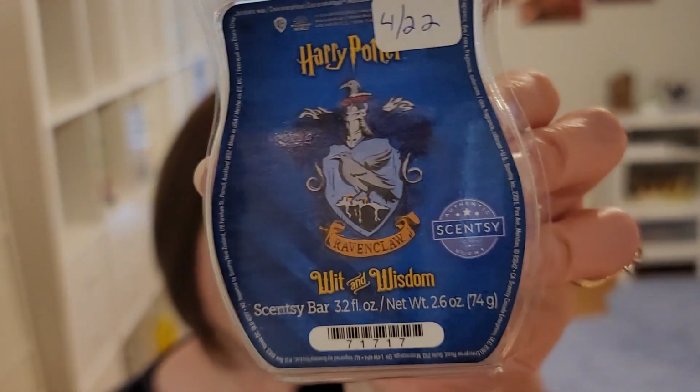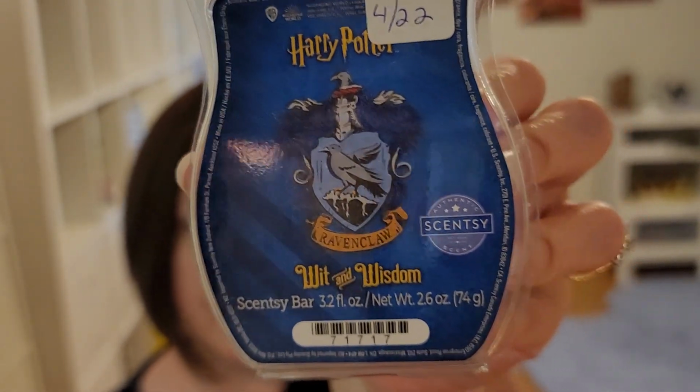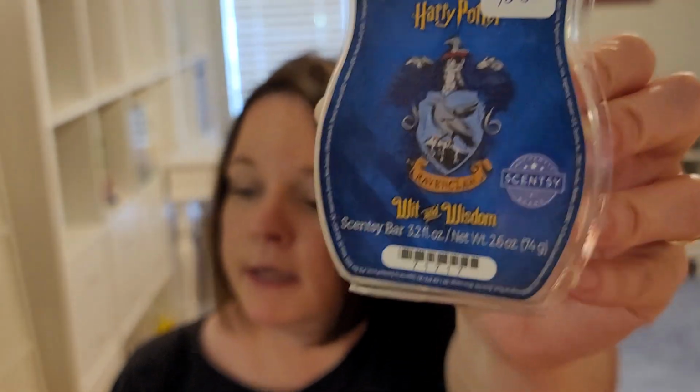And speaking of licensed bars rarely coming back, this one will be. This is Ravenclaw Wit and Wisdom. And we got two different descriptions with this one. One description is smooth vanilla, airy, white musk, light incense, spiked sandalwood, and mahogany woods. Or we got suede, sandalwood, and smooth vanilla. And I kind of feel like it's a mix of both of those.